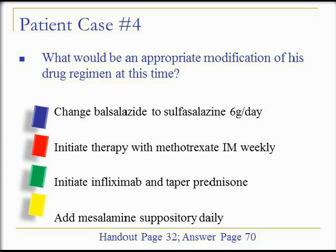prednisone. Methotrexate would be a viable option. However, this is kind of a nuance of the guidelines. Most of the data is with Crohn's disease. And so if you had a contraindication to a TNF-alpha antagonist, you could certainly consider methotrexate or azathioprine. Changing to another aminosalicylate at this point or adding a suppository is really not going to do much for the patient. The patient's already failed aminosalicylates by the fact that they have to be on high-dose corticosteroids long-term.